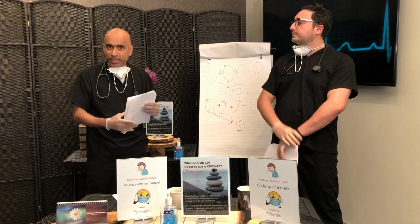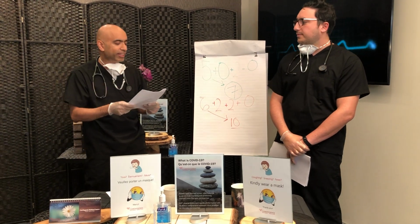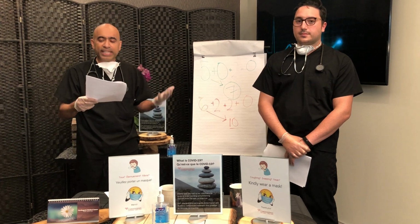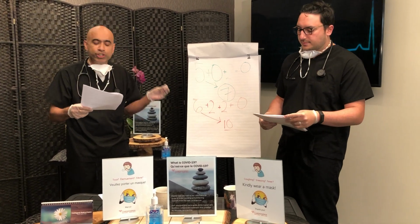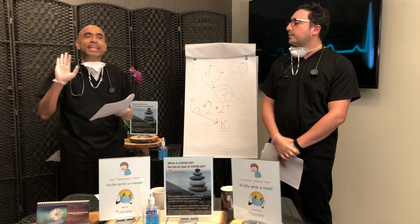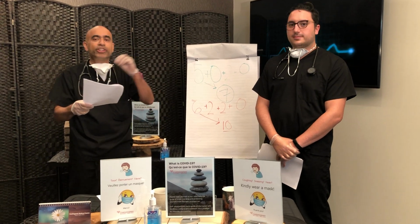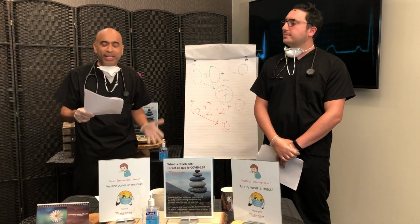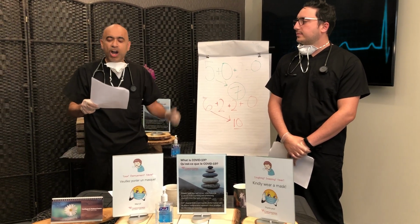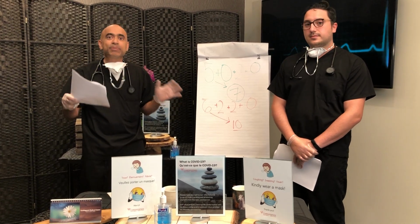Now, we know it's impossible to put every single activity possible into our risk level calculator, but we hope it's a template that you could use in your day-to-day activities to help make educated decisions as we move together through this pandemic. Now, we can discuss at length whether a barbecue is a level 6 or a level 3, and there's really no right or wrong answer. This is all based on our experience, our perspective, our understanding of our patients at this moment in time.